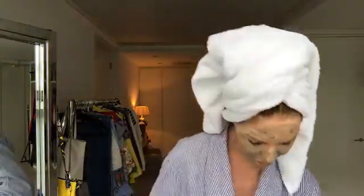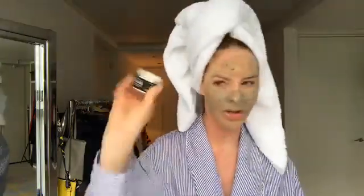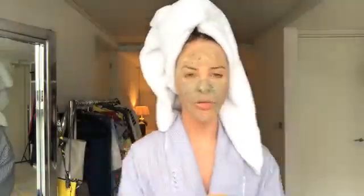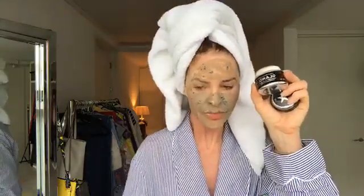Thank you. All right, just for those catching up, I'm starting with GlamGlow. Where's the lid? Always dries up. This product, original of the GlamGlow range. There's about 5 or 6 products.